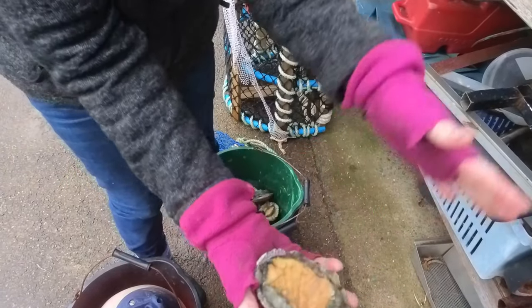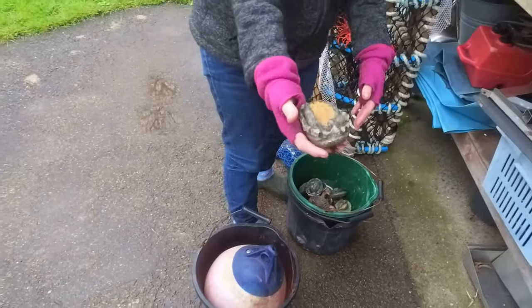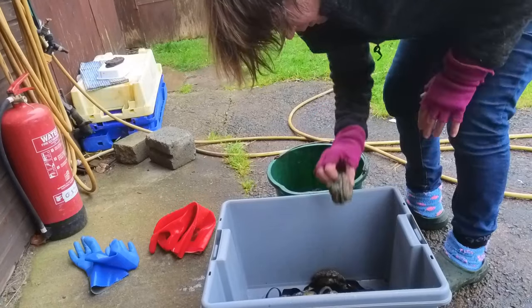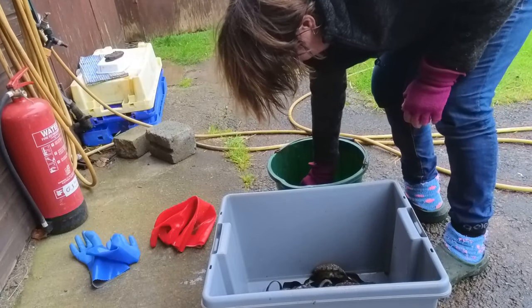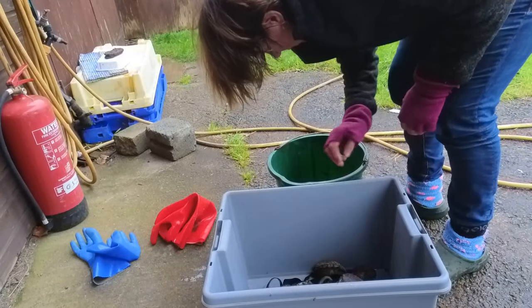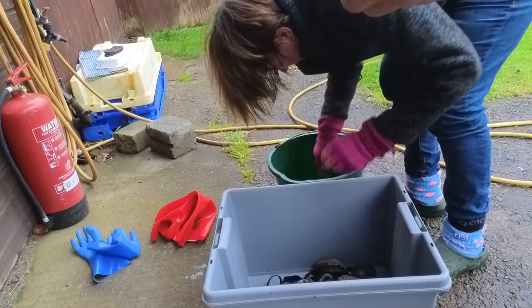Turn it over. You get a good look at that foot. Look at that foot. Yeah. That's a meal on its own, right? That's a meal on its own. Oh, look at that, 12 and a half. Doesn't break any records, but that is your maximum one you'll find. Yep, 12 and a half centimetres, that one.